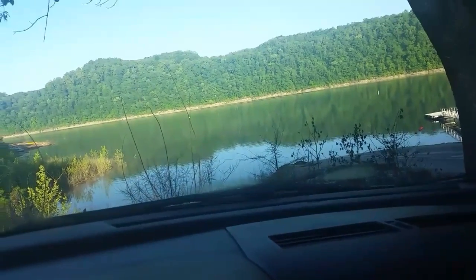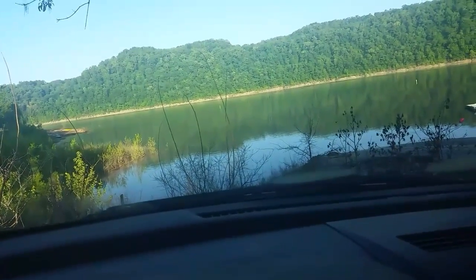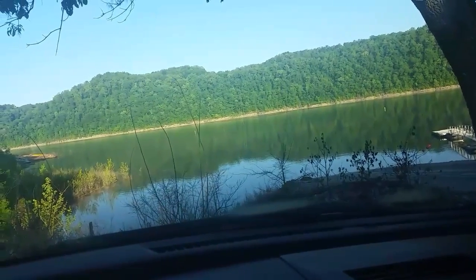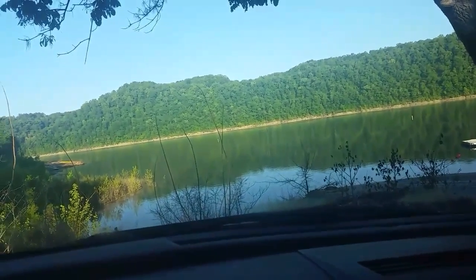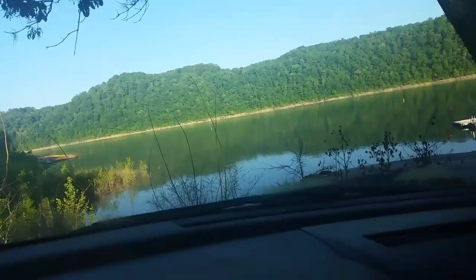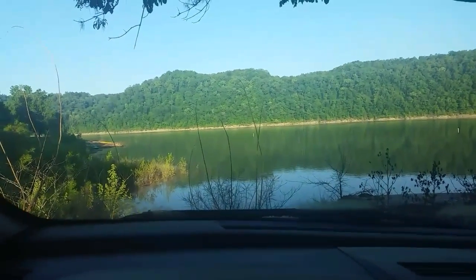And yeah, see this little hole right here? That's a pretty good fishing hole. I can already see a bunch of fish kind of surfacing up at the water, or the ripples in the water right there, so that's a good sign. But yeah, I'm gonna try to get a few brim first, and then maybe go after a few bass. But just sit back and enjoy the video.